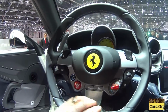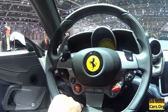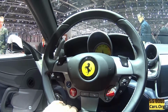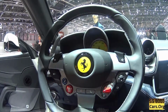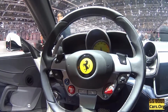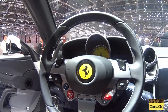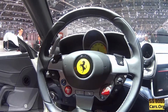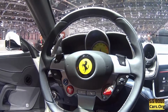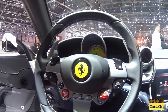Very neat steering wheel, I like the straight bottom on the steering wheel, but it's not that different to the way it was in the FF. We still have the rev counter in front. The one thing about the FF that I loved, and the 575, is the V12 engine noise is epic. You just can't explain how fantastic it is until you actually hear it.